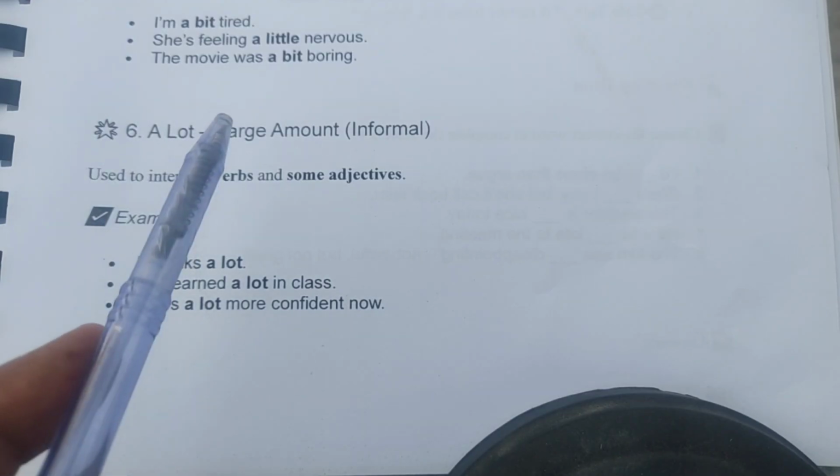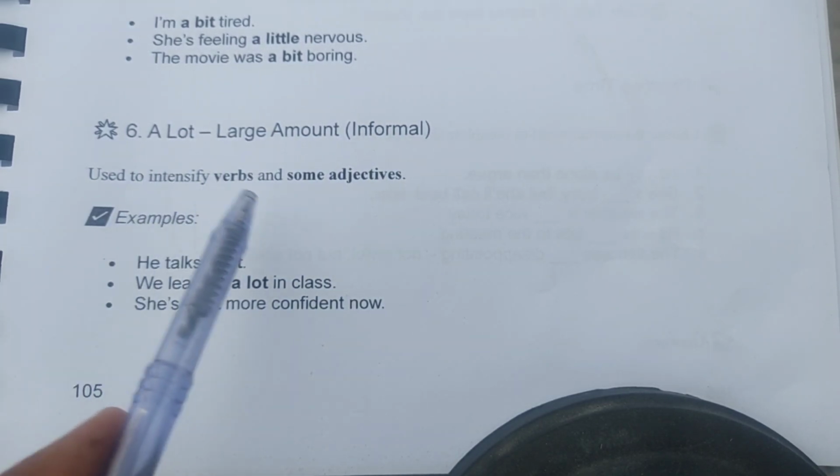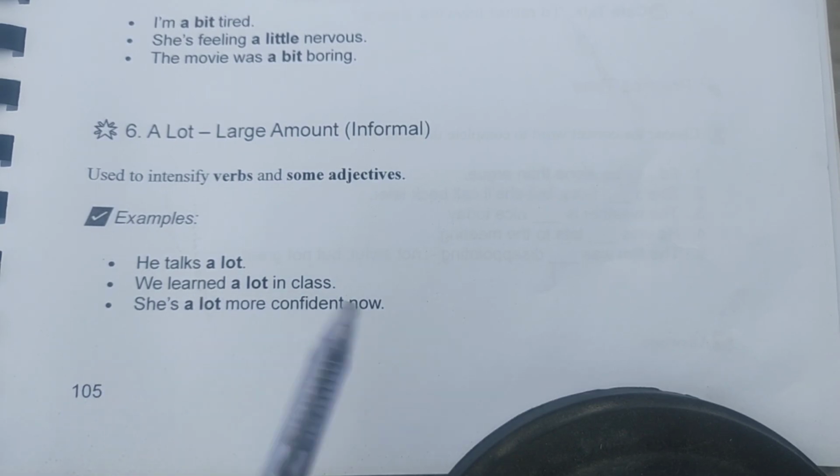Number 6. A lot. A lot means a large amount. Informal. Used to intensify verbs and some adjectives. Examples: He talks a lot. We learned a lot in class. She's a lot more confident now.